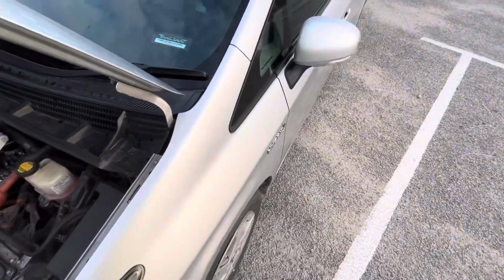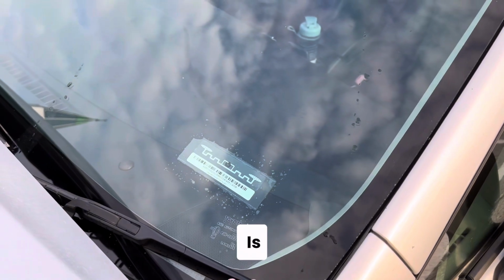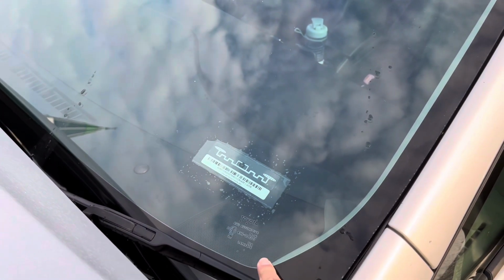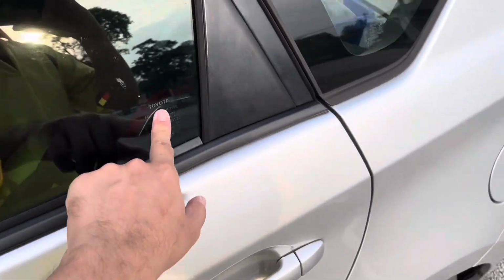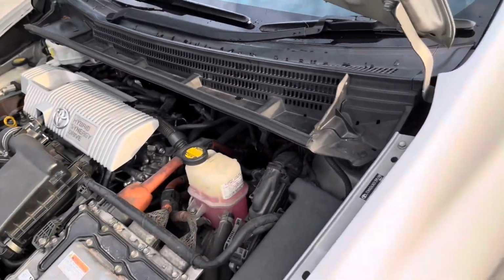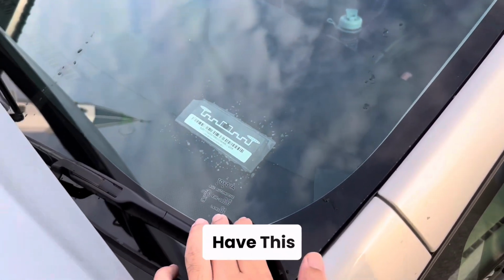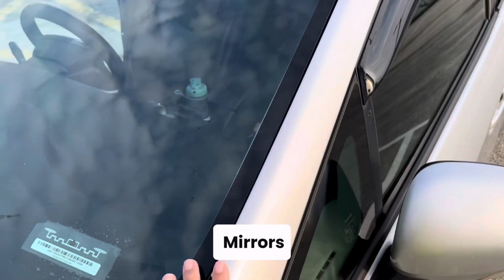Number two, if you want to know if your windshield is from the factory, look at this. It has a Toyota stamp. On each mirror, it has one. Here, here, here. This one you can see. So you check that out. And if it doesn't have this, it means that they have changed the windshield or the mirrors.